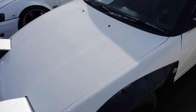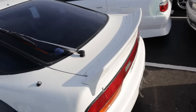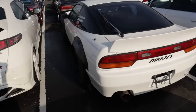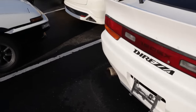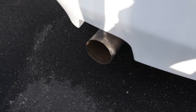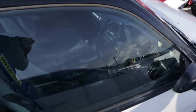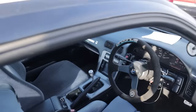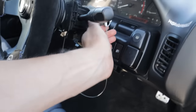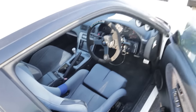Let's see. Ooh, 180. Okay. This looks nice. Loving the little ducktail. Yeah, that's nice. Hasn't really been run for a while. It looks like the exhaust has got a whole bunch of rusty stuff sitting in it. Looks really tidy inside, actually. It's not too bad at all. Let's make sure we're in neutral. Oh, she's flat too. Bummer. Still looks really nice though.